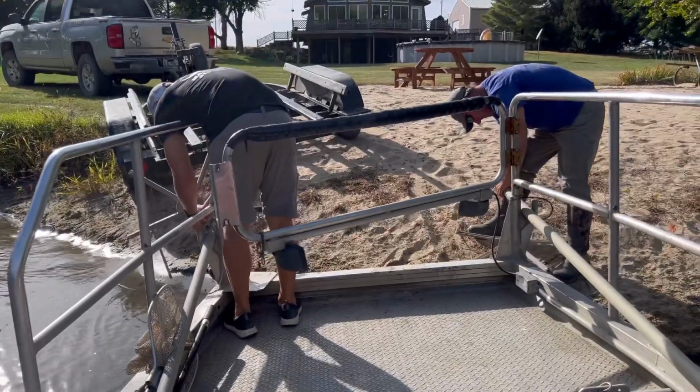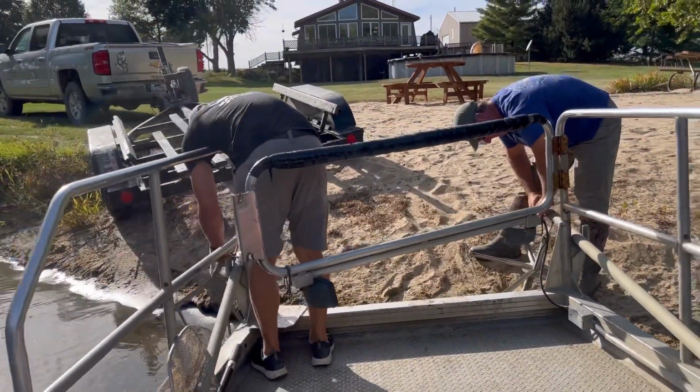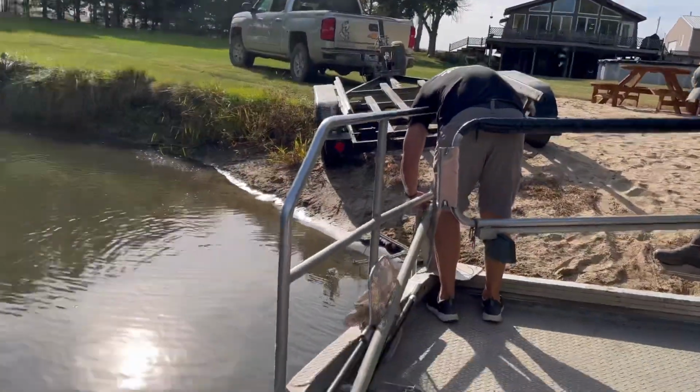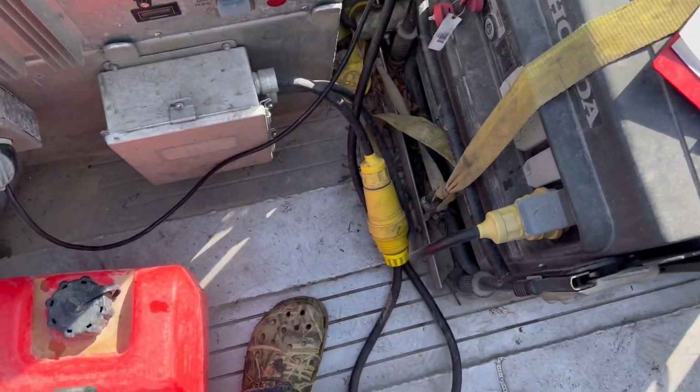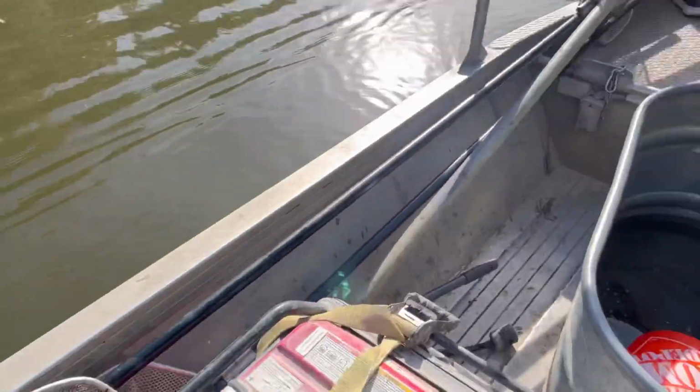Absolutely. All right, get the anodes set up. And then once we get those anodes set up, we got to get this tank full of water. That'll happen here shortly. I've already got my part of the job done. That connection, that connection, that connection.